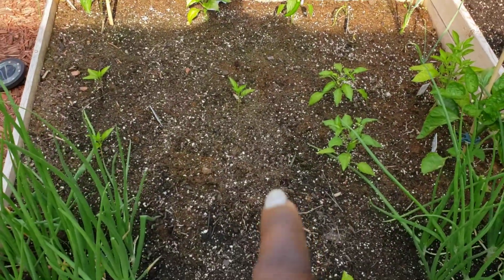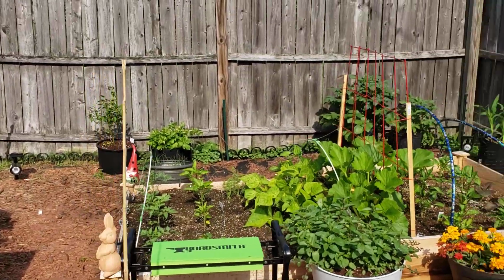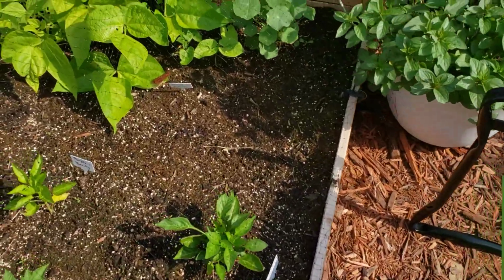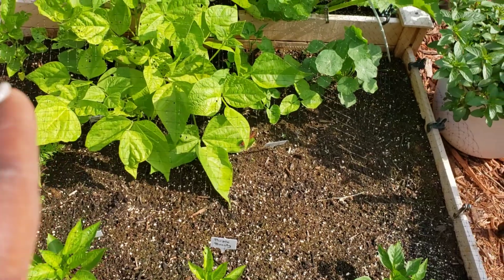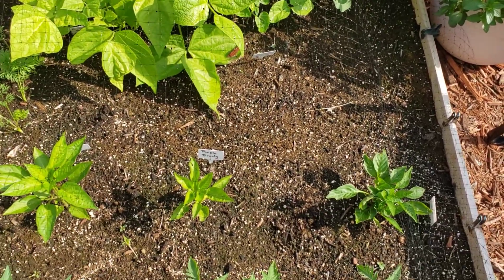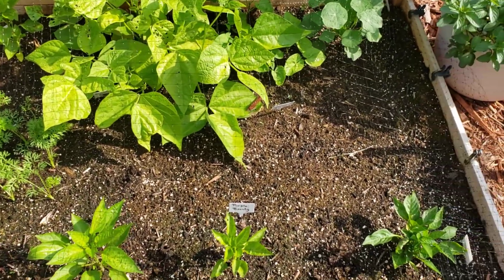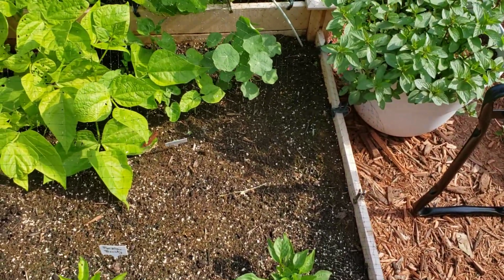I have 1 spot left in this bed, and then I'm not really worried about this bed so much because I do have a couple of empty spots. I actually have 1, 2, 3. But I think I'm just going to succession plant carrots, and actually I'm going to put some carrots in here today, next to where those carrots are, and then more green bean plants.